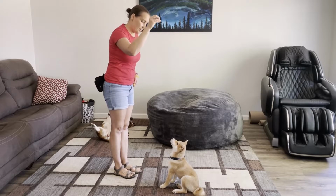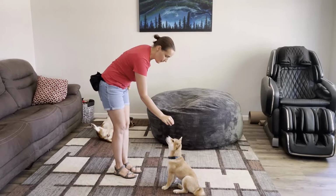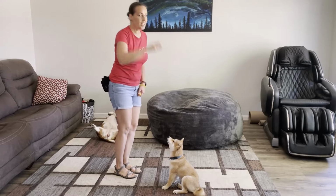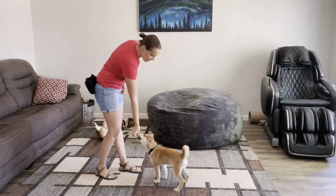He's just being nice and calm, waiting for that food to come down. So it's a really good game for impulse control. But if he were to try to jump up at any point, whether I was starting up here or way down there, you just take that food away quickly and then bring it slower. Taiko, stand. Good.